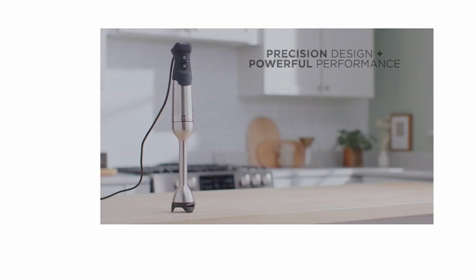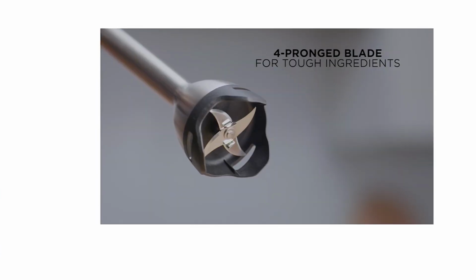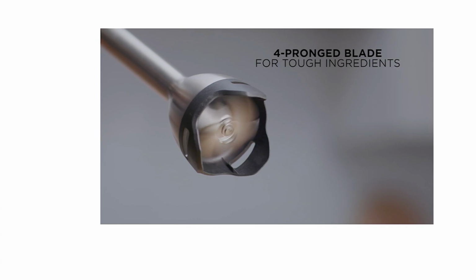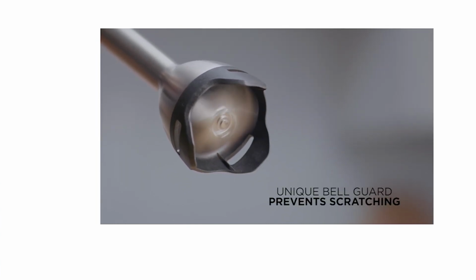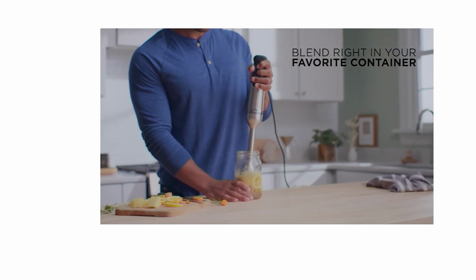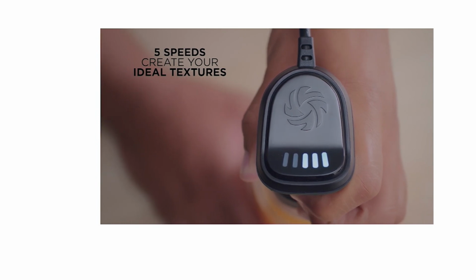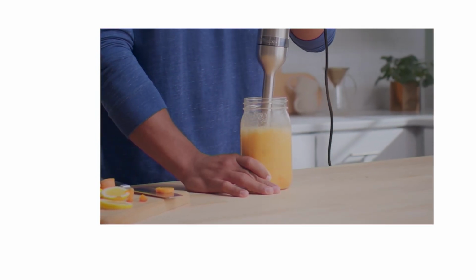It means that you can actually immerse it into the ingredients. So first of all, one-handed operation, easy to use controls. There's that 4-prong blades we talked about. That's going to really allow you to process through tough ingredients, and that bell guard protects all your pots and pans. And the beauty of this is because you can use one hand, you can go right into a mason jar, into a container, into a soup pot. 5 speeds. I tell you, a lot of immersion blenders have 2 speeds. The 5 speeds give you more versatility for when you're mixing.